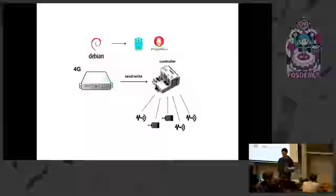On the Debian instance, we can deploy our software stack. Mainly, we have a set of microservices written in Golang and a Prometheus instance. So in Prometheus, we will store time series for the values of all our sensors and also the positions of all actuators. And the main goal of the microservices is to regulate the environment in the container.